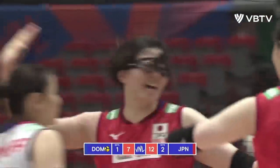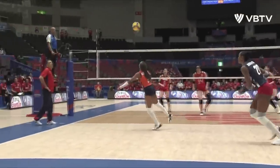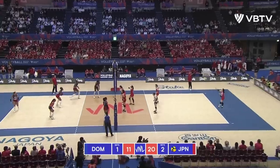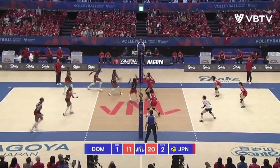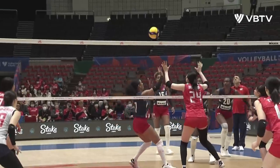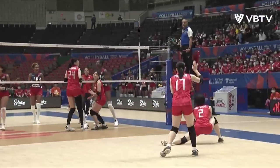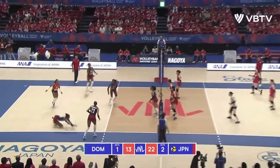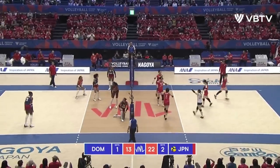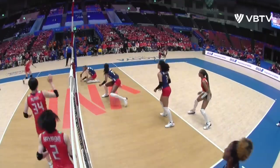That's unlucky, because Rodriguez made such a good pickup that a spin on the ball meant it was almost impossible to control. Oh, free swing, warm-up hit, an absolute bouncer. These are the type of swings that we expect to that block of Dominican Republic. Out-of-system swing. And block for Japan, giving them 23-13 in this fourth set.